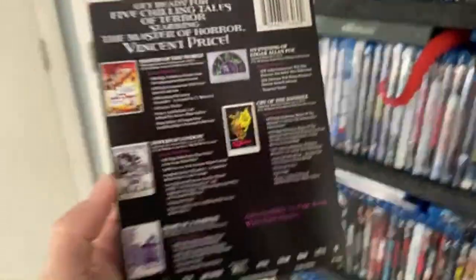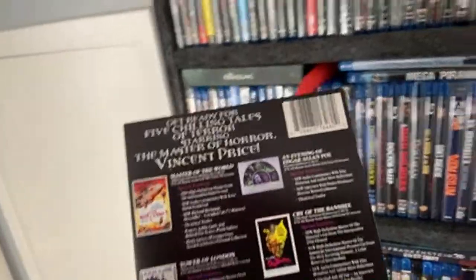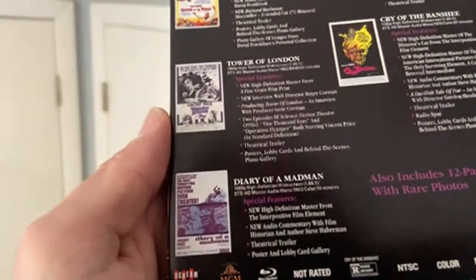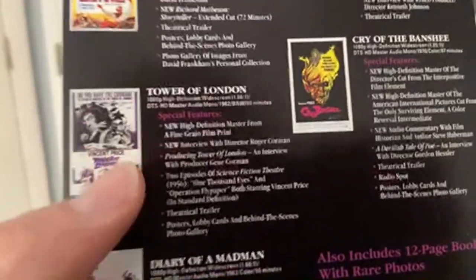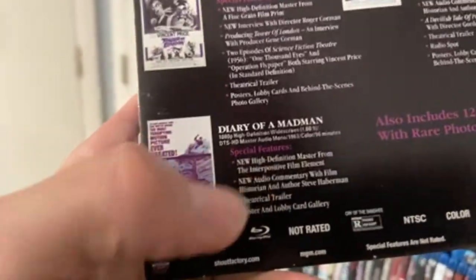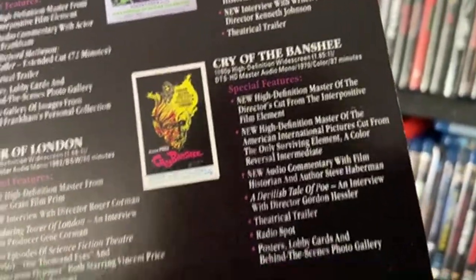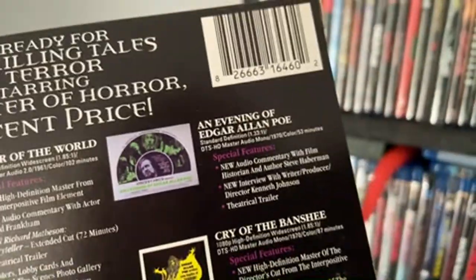Here is a weird one. I always thought the third collection was a bit of a stretch because it doesn't have 6 or 7 films. It has 4 and then a documentary. So, strange, but hey, we have Master of the World, which is certainly not a horror film. We have Tower of London, which is Diary of a Madman, I've never seen. Cry of the Banshee, I've yet to see. That's a later Price film, 1970 there. And then we have this documentary, which I'm sure is lovely, of An Evening with Edgar Allan Poe.